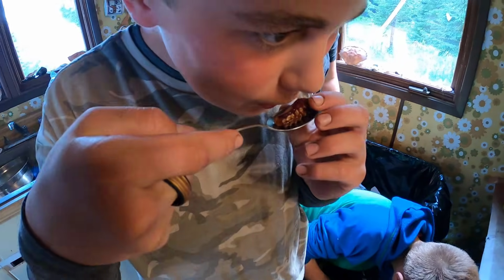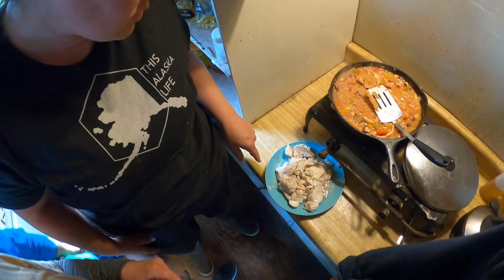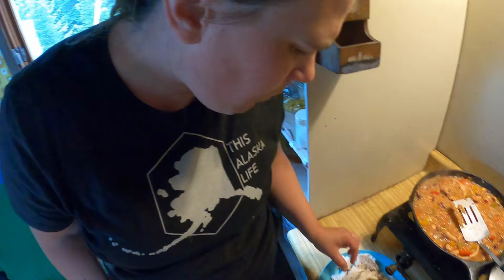The boys are trying to taste test this octopus. You can rinse it off. Chewy, you ready? So, hun, what is this fish? Okay, so the smaller pieces are the trimmings from our halibut. The bigger chunk is our cod. Yeah, I want to try some cod. Where's the lemonade?